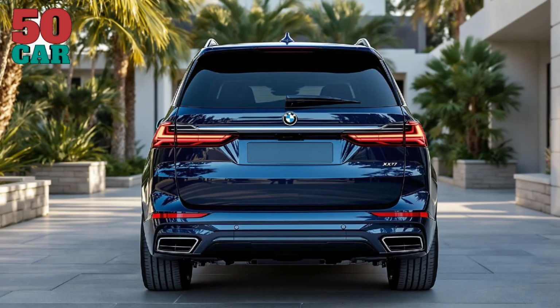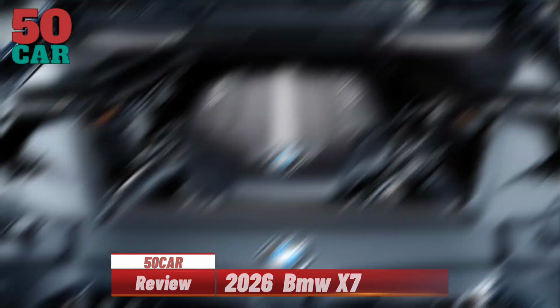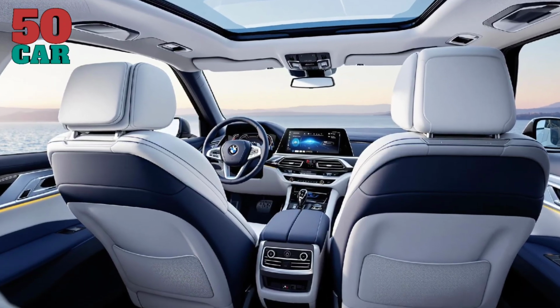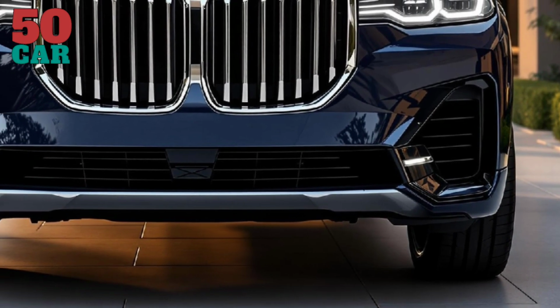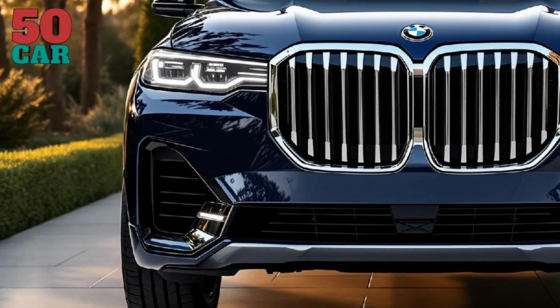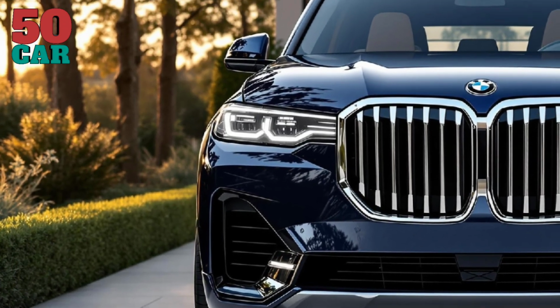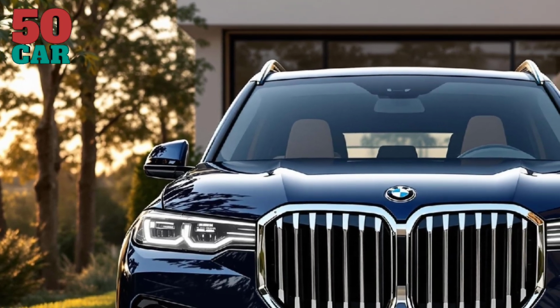It doesn't tiptoe into the room, it dominates it. The 2026 BMW X7 is a machine built not just to transport, but to impress, intimidate, and inspire. Towering in stature and rich in technology, this full-size luxury SUV mixes aristocratic charm with unshakable muscle. It's not subtle, but that's the point.